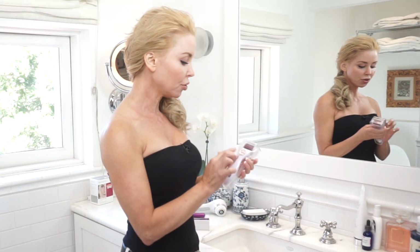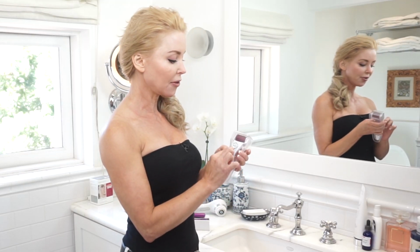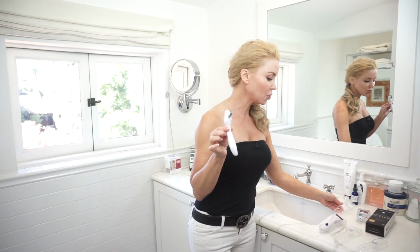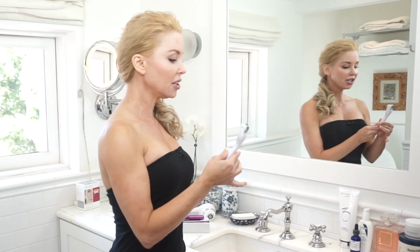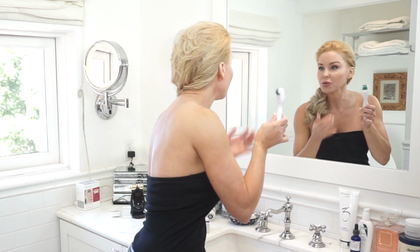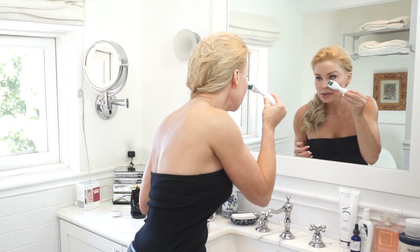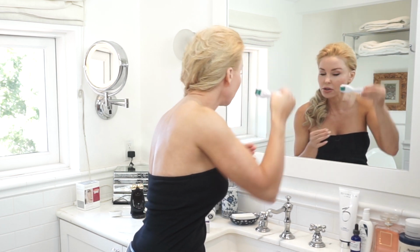You want to at least order the one that's a 0.5. This is a 1.5 because go big or go home. This is a 1 millimeter. And I use this around my eyes. So with the same concept, you'd go up, you'd go sideways, you'd go diagonal and diagonal. Be very careful around your eyes because they are pins.